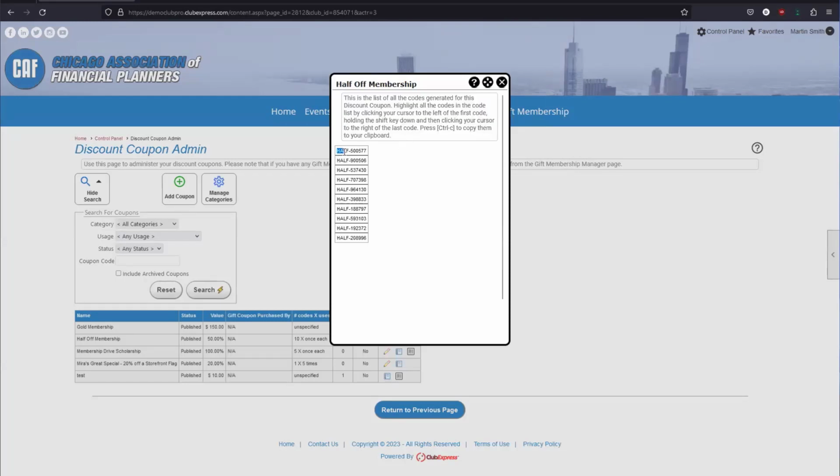You'll see they all have the discount, the beginning leading prefix "half." That is the prefix I set for this discount coupon. And then after that, they all just have random numbers. You can then either take these and write them down, or tell people over the phone, or send them out in an email. However you want to distribute these is entirely up to you.